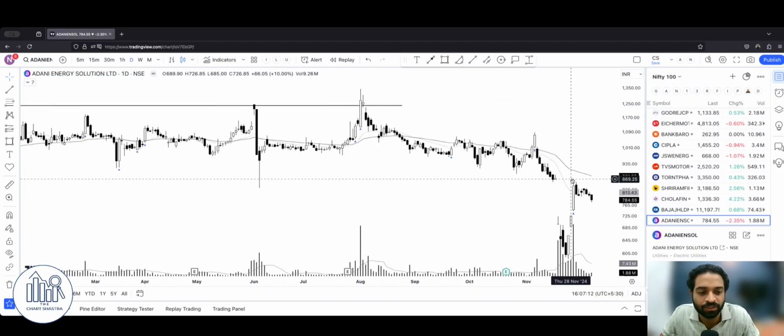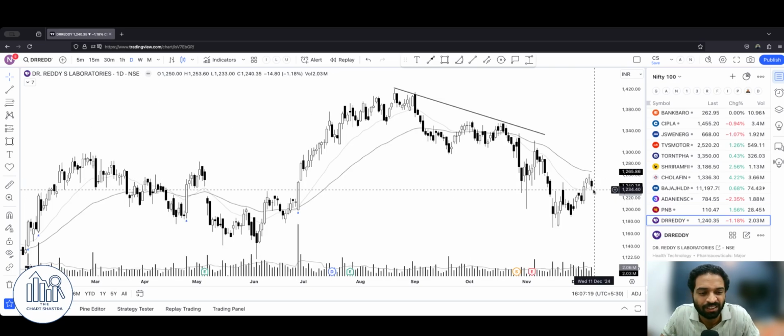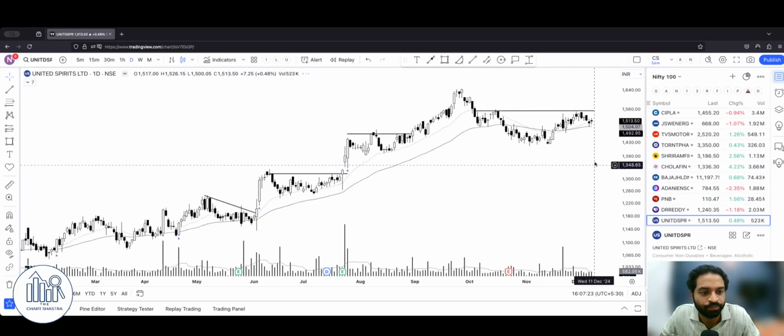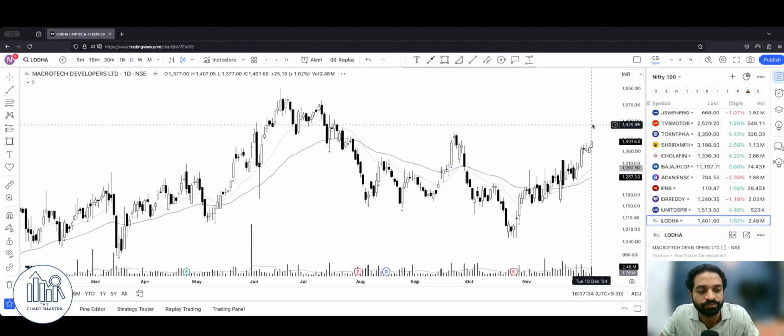But considering the volumes, it is likely to have some kind of breakout itself. Adani Energy Solutions, same story. They are having a pullback. Punjab National Bank getting tighter and tighter. Interesting to watch. Dr. Reddy's, nothing left here. There is actually no trend here. United Spirits again, I want a strong move here. This pullback is okay, but I need a strong candle to absorb this selling.